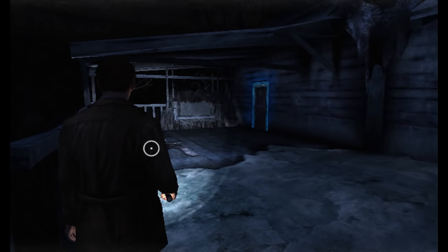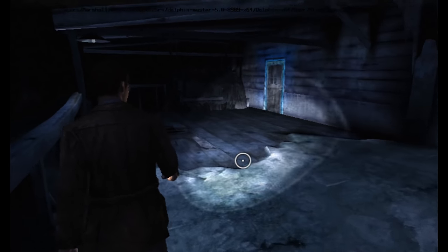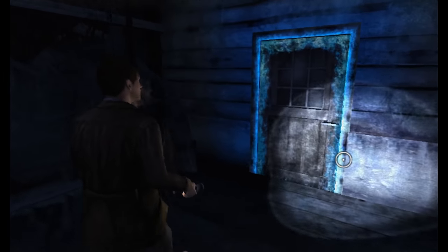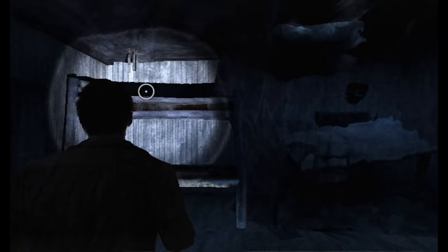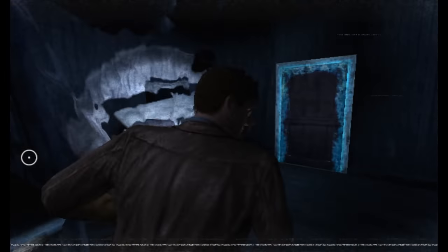Oh yeah, look at this door. Okay. All right, I can do this. Just don't get caught, ever. I wonder if the monsters see you less if you have your flashlight off, probably. Oh, hi.